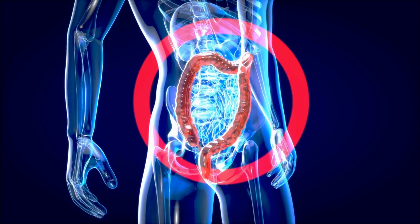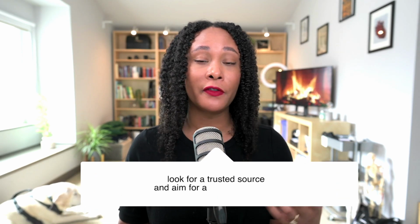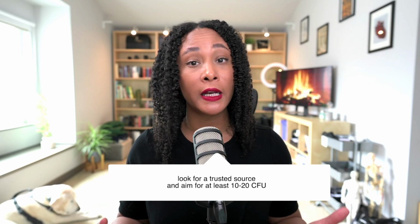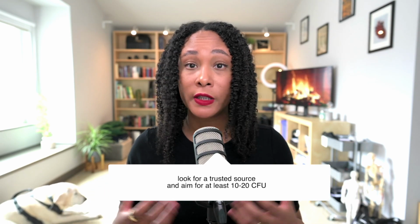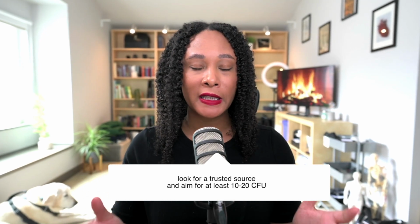So another route would be to go with a probiotic. There are many strains available over the counter. You just want to make sure that you're getting your probiotic from a trusted source that's actually going to have enough CFUs, or colony forming units, in order to be most effective. Now, again, this is going to vary from person to person, and please work with your practitioner, but generally I recommend something that's going to have at least 10 to 20 billion CFUs with multiple different strains of bacteria.